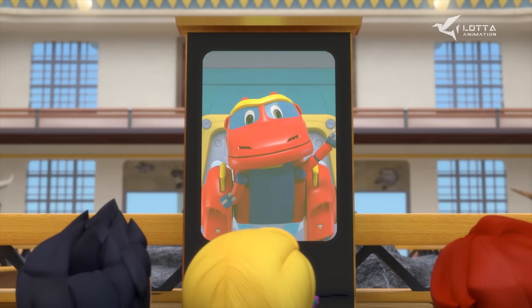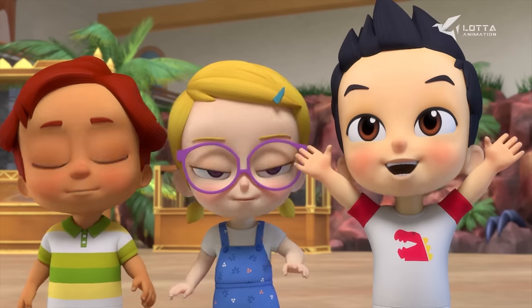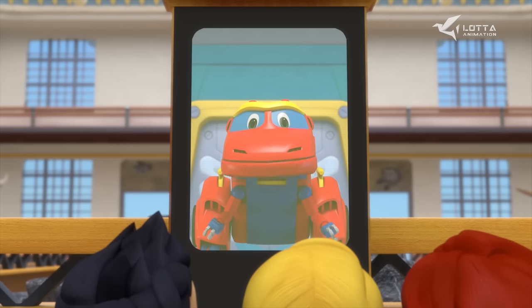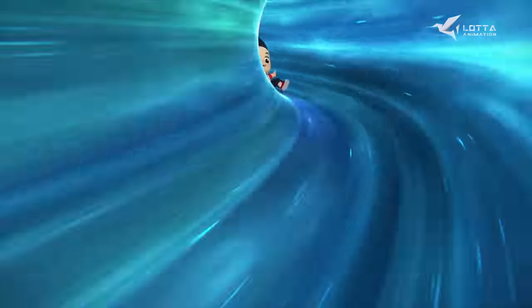Hey, guys, good morning. So you want to go see the Pterodaustro today? Yes, I'm so curious. It had an upside-down beard in its mouth. That's not a beard. I'll explain once you guys get here. Okay. Whoa!